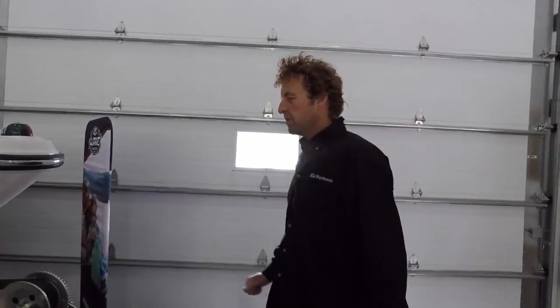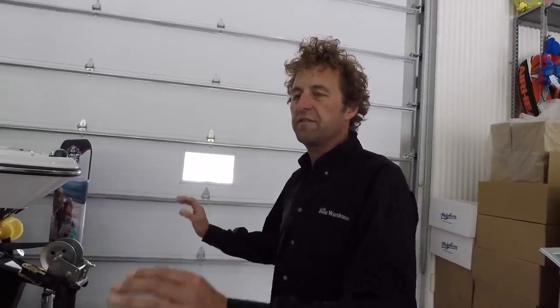You're going to show me a trailer. We're going to talk about trailers here. Four Winds, Glastron, one of the first two companies to pioneer the inclusive trailer in a package. I believe we're over 20 years doing this. What does that mean to a consumer? The trailers are designed at the factory to fit this boat and only this boat.